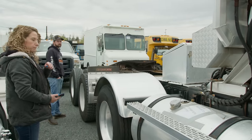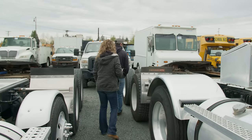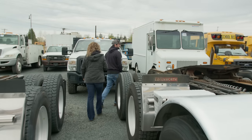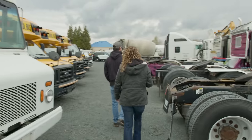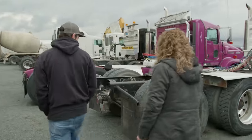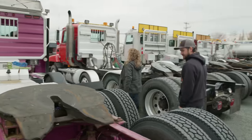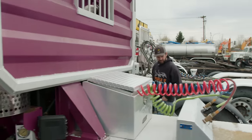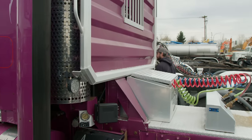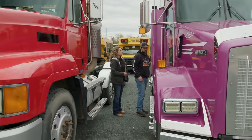I like that green a lot. How about the pink truck? I think it's purplish pink. Oh, it's got the extended cab. Oh, those don't look so safe. It's got the extended cab. Yeah. It's locked.